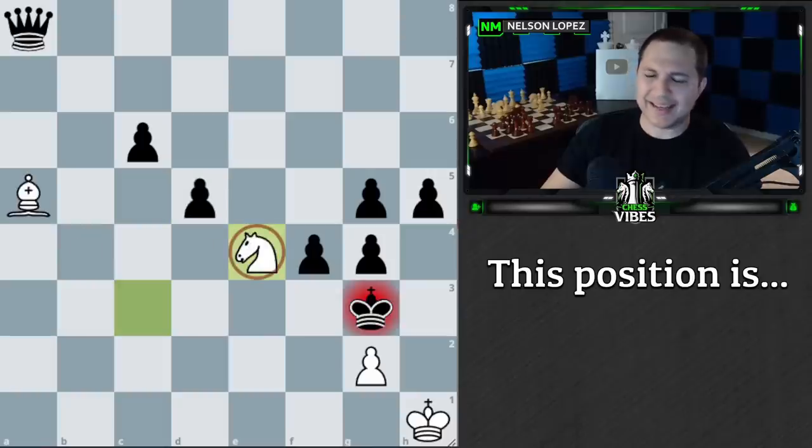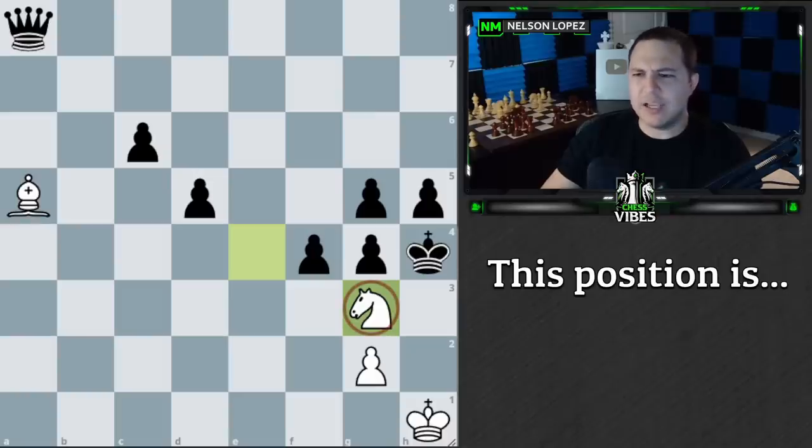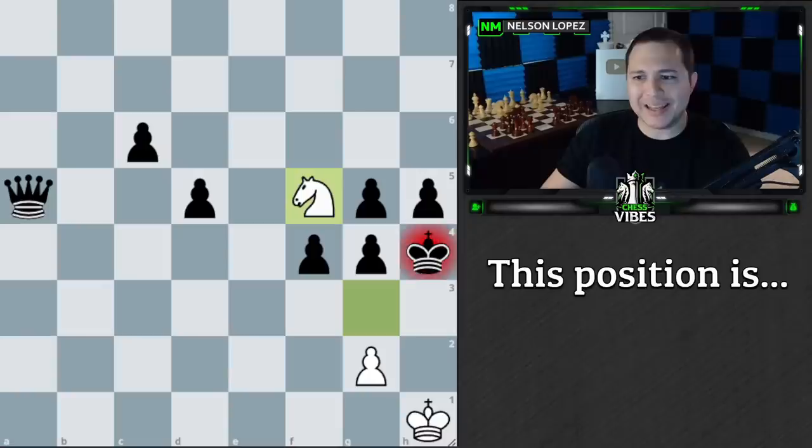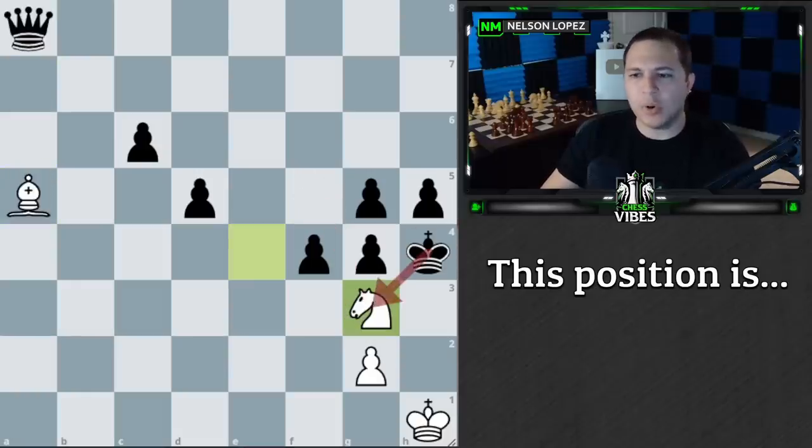So black can't take the knight. The only other legal move is to go king to h4. But now we can play the move knight to g3, and this is another interesting move. You might say, well, we're losing our bishop, but if black takes the bishop, we've got knight to f5. Guess what? Checkmate again. So now we can see the idea behind knight to g3. We're threatening checkmate. Now you might say, well, hold on a second. Can't black just take the knight, like king takes knight?